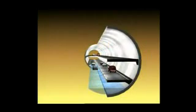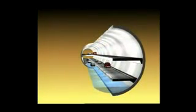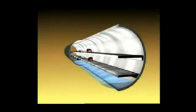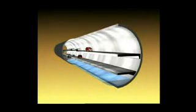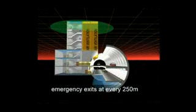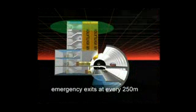A unique feature on SMART is the double-decker motorway tunnel. With the double-decker, the traffic in each direction is separated. Furthermore, only cars will be allowed to use SMART. Hence, there is no risk of head-on collisions and severe accidents from heavy vehicles carrying inflammable materials, which was the cause of recent fires in 2 tunnels in Europe. Emergency exits are also provided at every 250 meters.